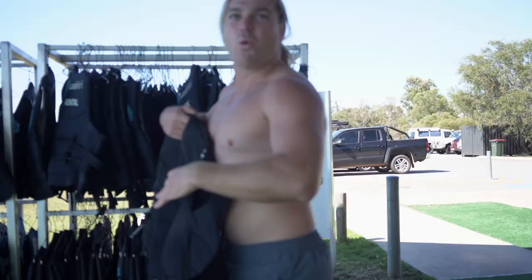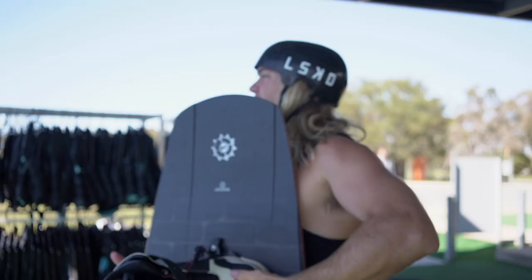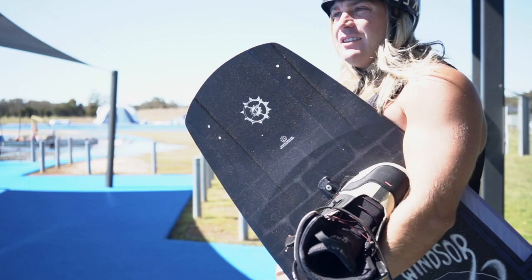Ready to ride? Born ready, mate. Inside out or not? Obviously. Are you ready? No. Are you getting a good shot? I am. Do you want a bit closer? Yeah. Real close. Shall we? We shall.